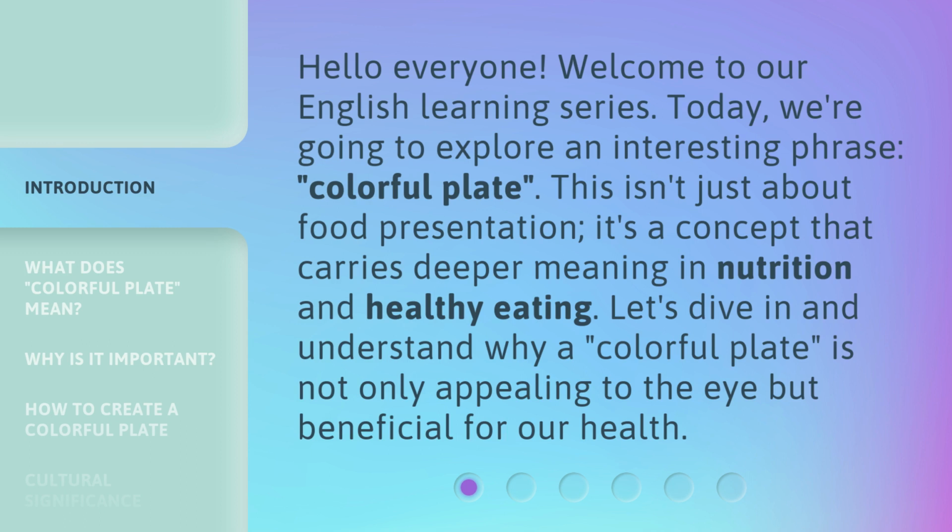Today, we're going to explore an interesting phrase, colorful plate. This isn't just about food presentation. It's a concept that carries deeper meaning in nutrition and healthy eating. Let's dive in and understand why a colorful plate is not only appealing to the eye but beneficial for our health.